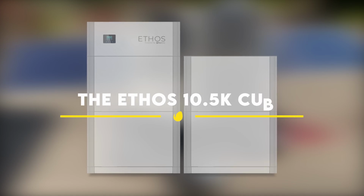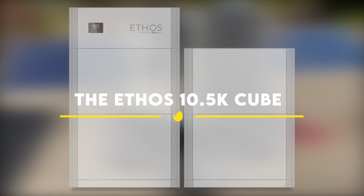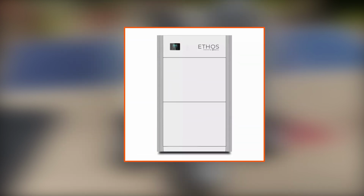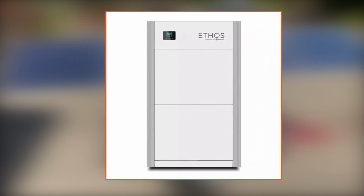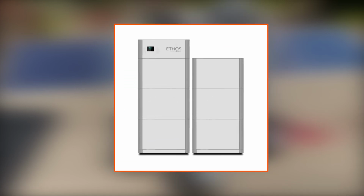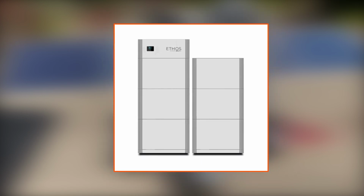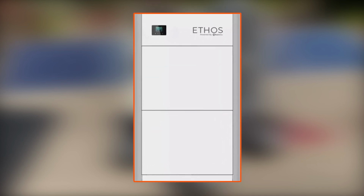Moving on, the Ethos 10.5K is a strong middle ground option for homeowners who need more power than the Apollo 5K but don't want to go all the way up to the EG4 14.4K. With 10.5 kWh of energy storage, it can cover most of your home's essential systems. It's efficient and has a good lifespan, making it perfect for homes that experience frequent outages.